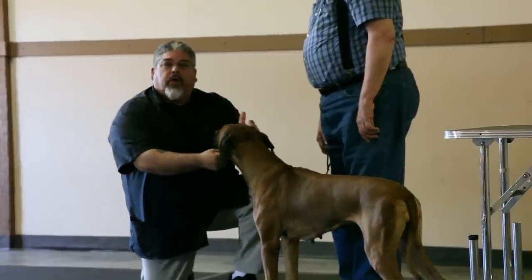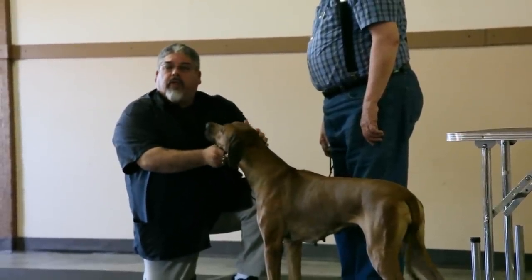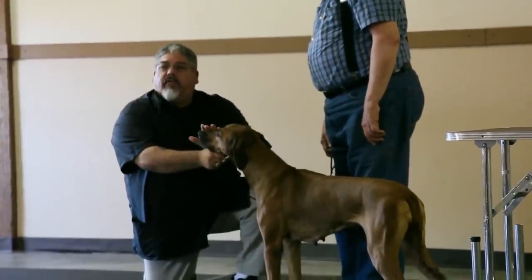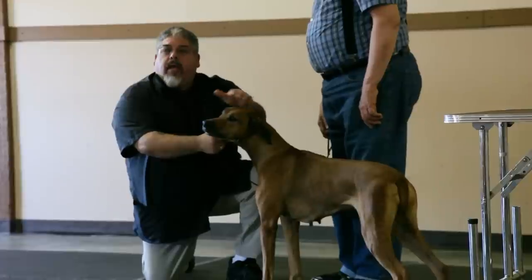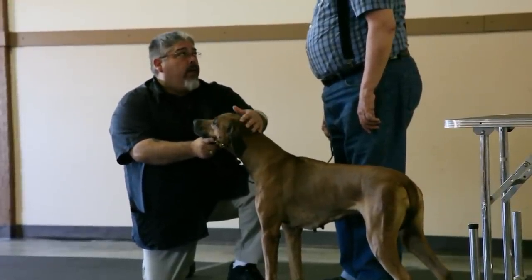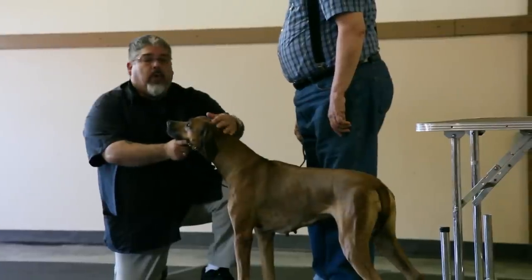Head straight. Good. All I'm going to do is try to keep her head straight. This dog is very headstrong, and keeping this muzzle straight is going to be the first key for you to win in that ring, because she wants to do what she wants to do.